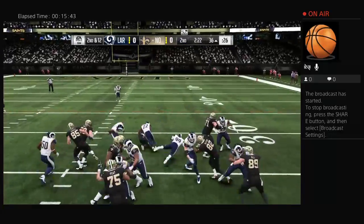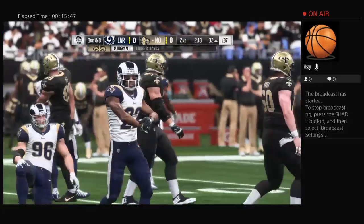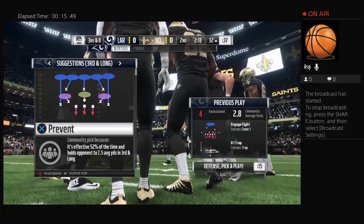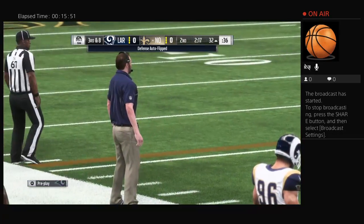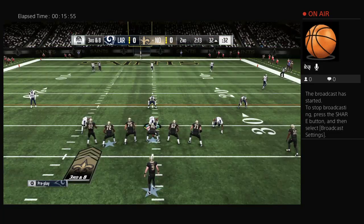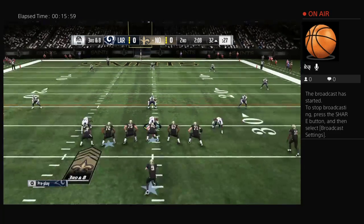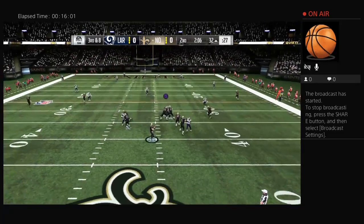Breeze hands to Ingram. And able to push his way forward here for a good little gain. 4 yards on the pickup there, and now they're left with a 3rd and 8. Well, that call makes sense because they've been throwing it well on this drive, and once again, they show passing formation, showing the shotgun. Then they ran out of it. That's a nice play by them defensively, though, to hold it to a short game.